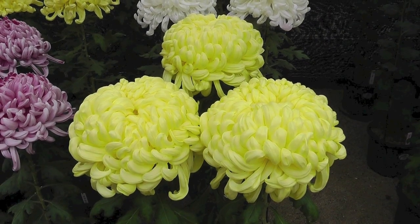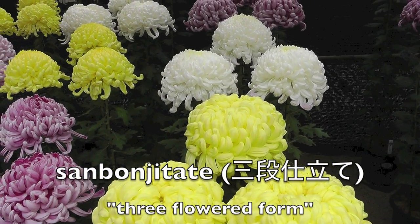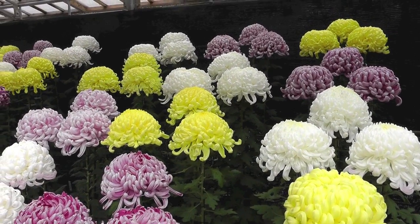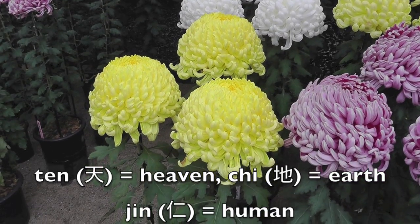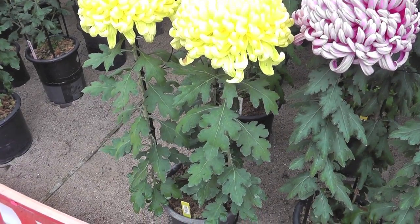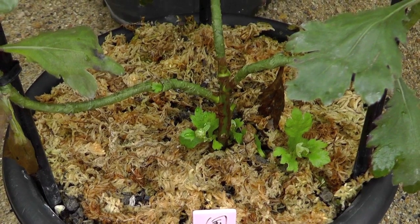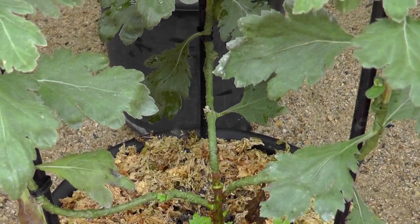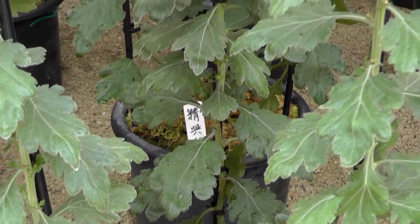A common training style for large flowered kiku is this triad of blooms known as sanbonjitate. The 3 flowers represent balancing essential elements in accordance with ancient Chinese philosophy: Ten, Qi, and Jin, meaning heaven, earth, and human, respectively. Rather than having 3 separate plants per pot, the expert growers have trained exactly 3 stalks to grow from one plant, with each bearing exactly 1 massive flower through a process called disbudding.